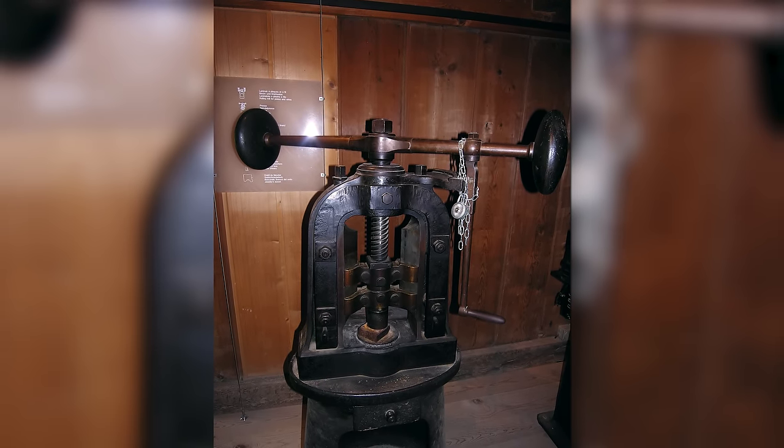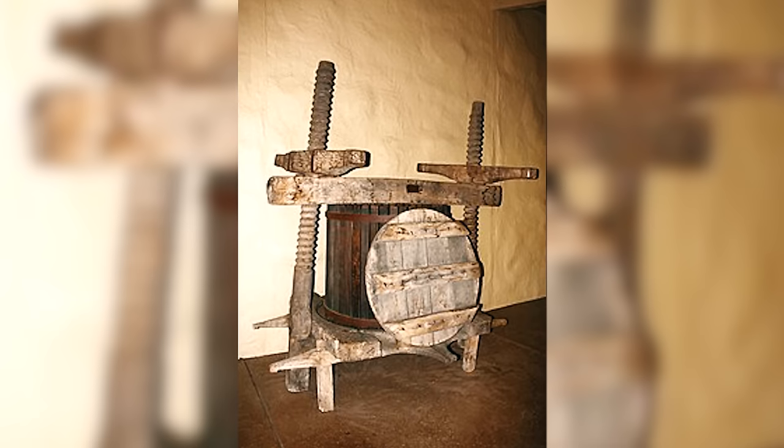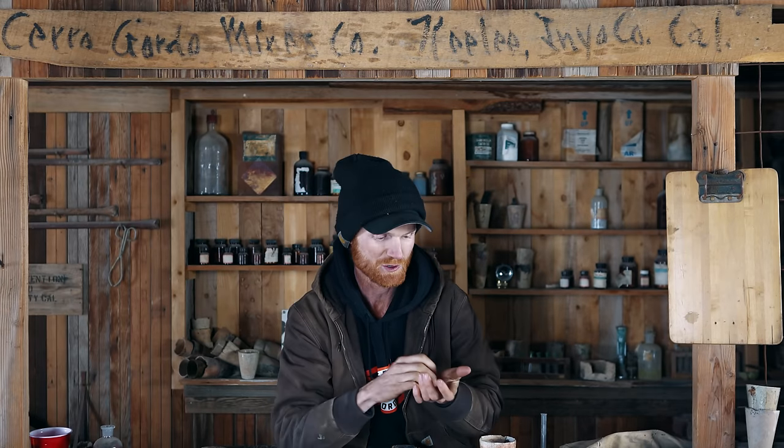And screw presses have been around for much longer than the 1500s. You know, back in the Roman days, 2000 years ago, they were using screw presses for wine production, olive production, and stuff like that. But in the 1500s, some Italians realized, hey, we can use a similar device to stamp out and press these coins that we want to make.